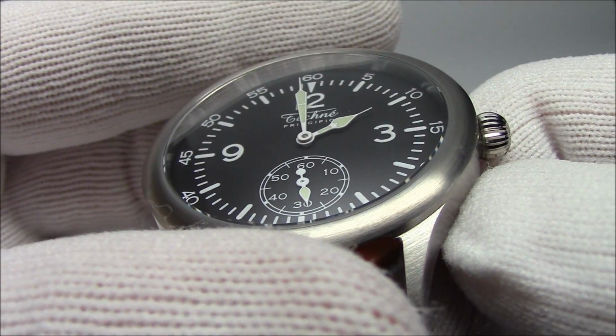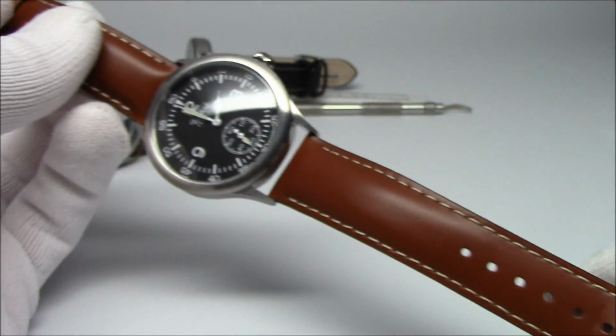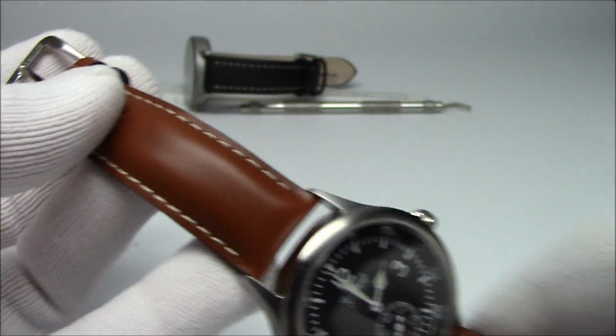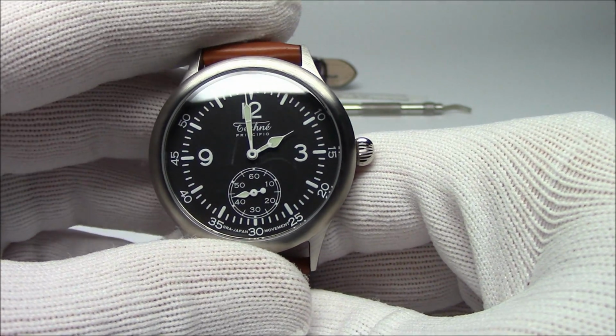I like what they did with the hour hand. It's a nice shape. Push-pull crown. They put it on a brown leather strap. There's a couple of strap options. I like how they sign the buckle as well. It's just a nice little touch. And this is going to be one of the least expensive of the bunch, I believe under $150.